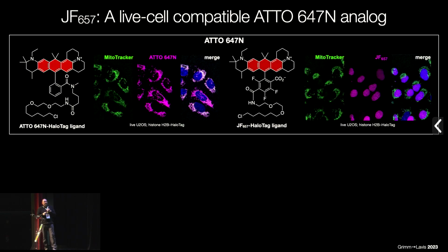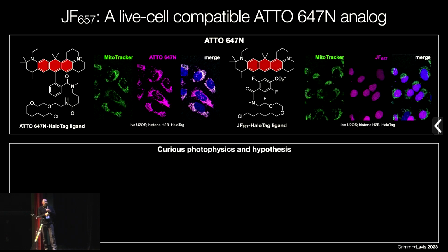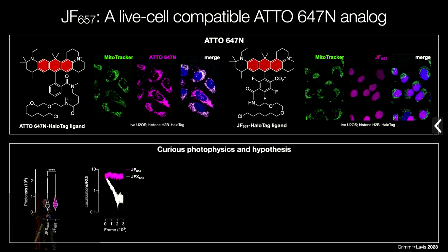So we wanted to look a bit at this fluorophore, and with my colleague James Liu at Janelia, we discovered some interesting photophysics that we're still trying to wrap our heads around, and that's why we enlisted Marcus. And so this dye is a little bit brighter than our current best-in-class fluorophore JFX650 in single particle tracking experiments. But what we noticed is if you just look at the number of localizations per cell, this JFX657 just kind of stays, whereas JFX650 is rapidly depleted.